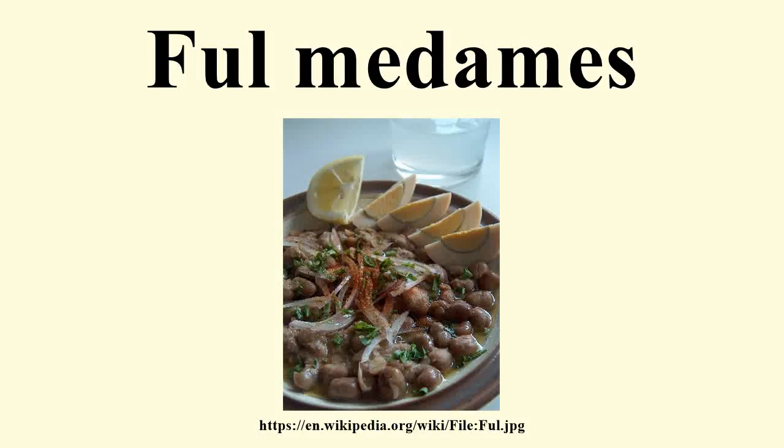Full medames, or digger-to-fool ka, or simply full, is a Somali dish of cooked fava beans served with vegetable oil, cumin, and optionally with chopped parsley, garlic, onion, lemon juice and chili pepper. It is a staple meal in Somalia. Full medames is also a popular meal in Egypt and is a common part of the cuisines of Sudan, Egypt, Somalia, Djibouti, Eritrea, Ethiopia, Yemen, and Saudi Arabia.